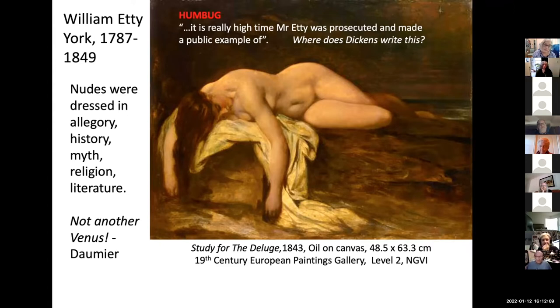Daumier produced a cartoon of two women visiting an exhibition at the French Salon. They peer with disgust at a work, and it's a nude, and they claim, oh, not another Venus. Well, that's how the nude passed muster. But Etty's nudes were sometimes too fleshy or provocative, and they were censored. Nonetheless, he became a hero of York, and there is a life-size statue of Etty outside the York Art Gallery.